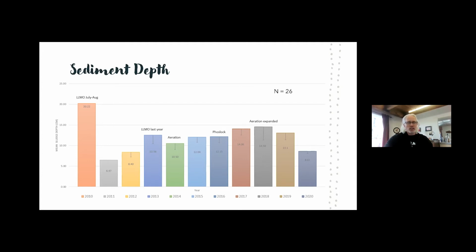So Josh alluded to this and showed a bit of the graph and the sudden drop in solids that we're finding in the bottom, the sediment depth. And I use something called a sludge judge, which is basically a hollow tube that you push into the substrate, and you can see how much substrate you have. So over the years, you can see that the substrate has increased after LLMO, or their bacterial product, stopped being applied. The city terminated it and wanted to go with aeration to see how aeration was working.